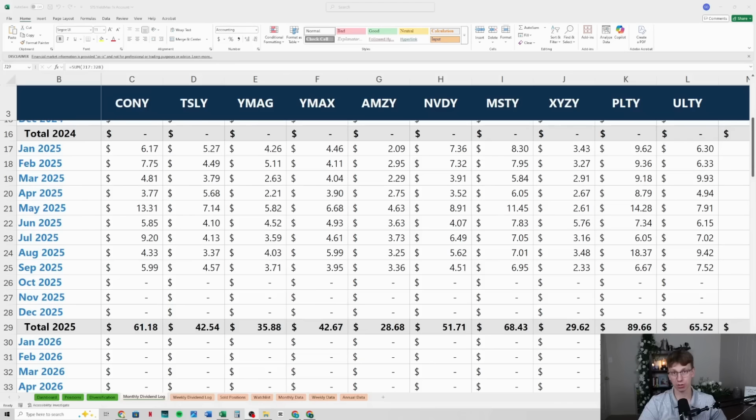PLTY has been a monster, I will say that. We've had $90 of dividends so far with $100 invested, and the price has done well. We saw it go up this year. So this one is probably what is keeping the account green.